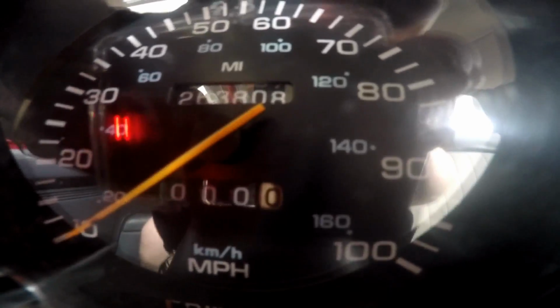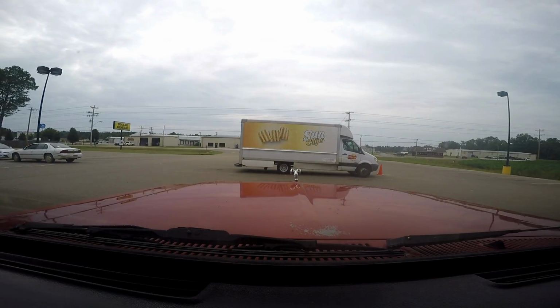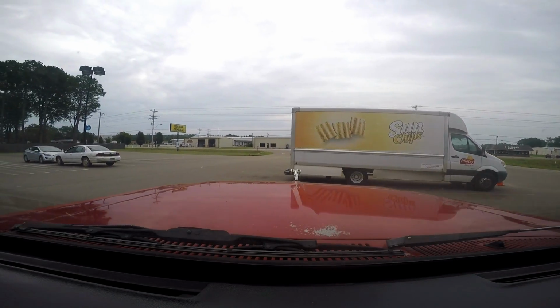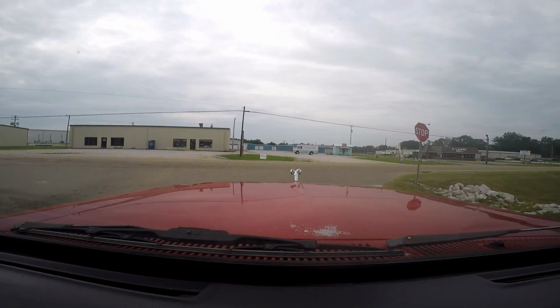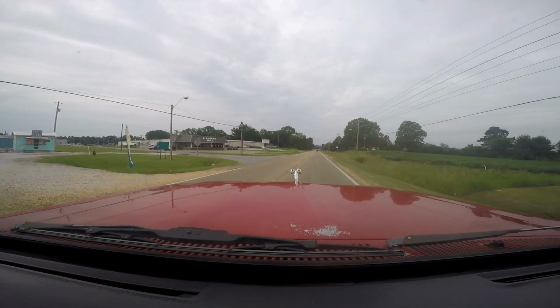So, if you guys are wondering, if you can see it, maybe. The truck has 263,808 miles. All original. Kind of hard to believe, I know. But when you take care of your stuff, that's what happens.